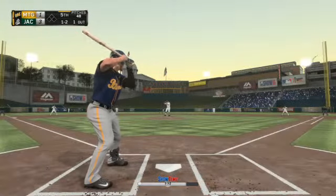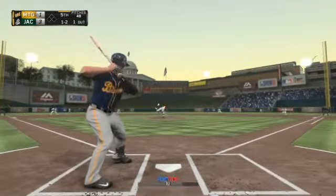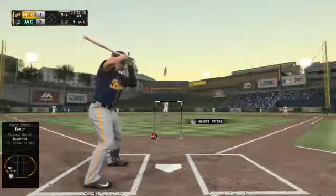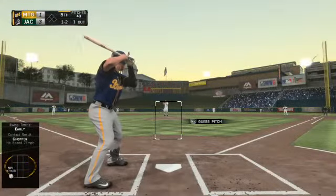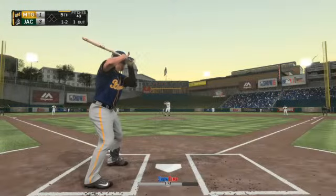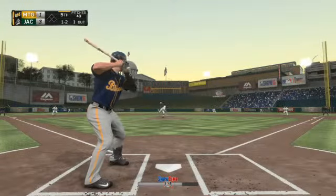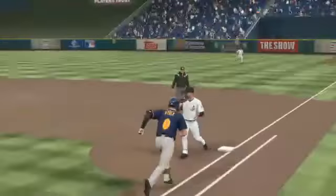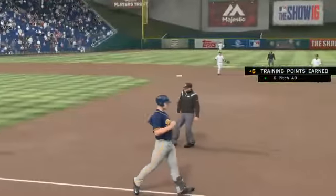Here he comes. One ball and 2 strikes. Chop foul over towards the coaching box. Make this count. Make this count. Oh yeah. Grounded to short. Ting is right there. Throw gets him. 2 down.